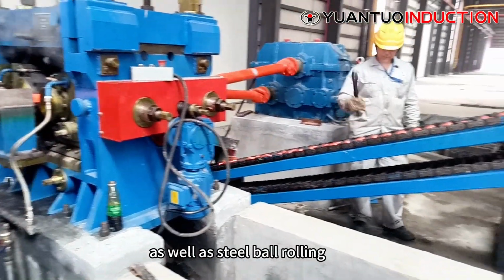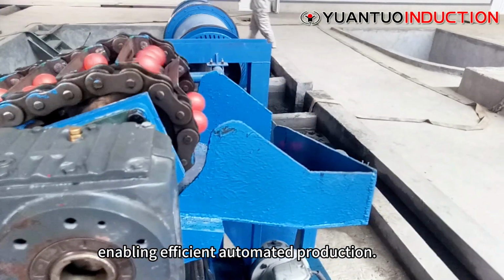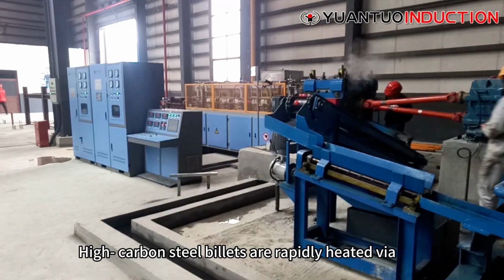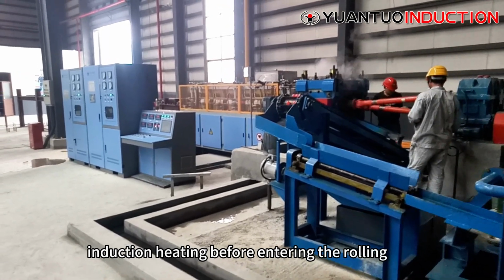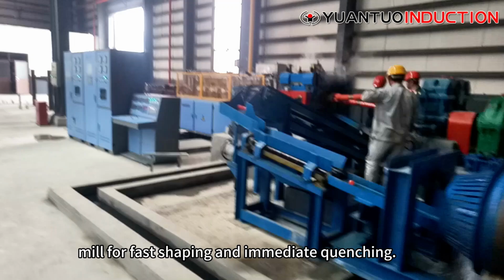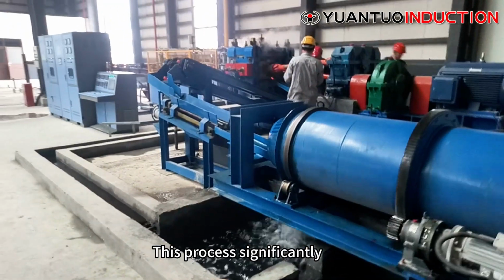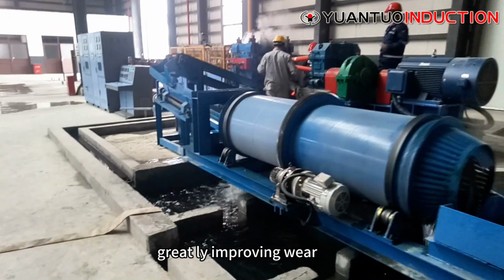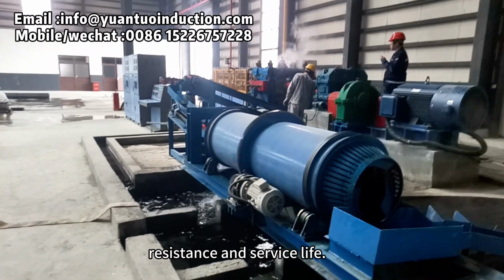ball rolling mills and quenching units, enabling efficient automated production. High carbon steel billets are rapidly heated via induction heating before entering the rolling mill for fast shaping and immediate quenching. This process significantly enhances steel ball hardness, greatly improving wear resistance and service life.